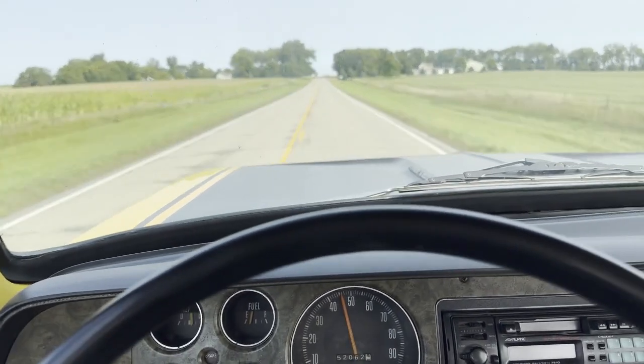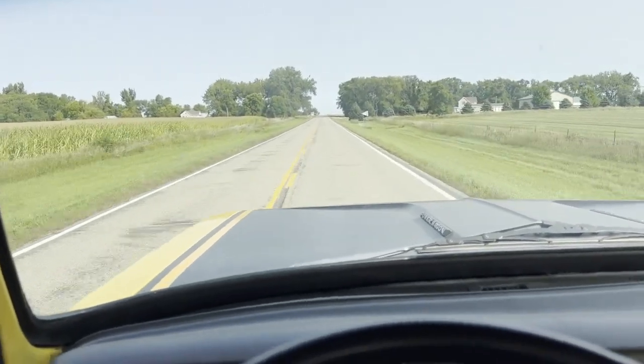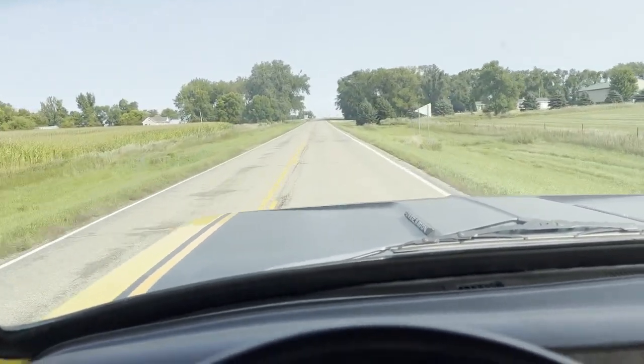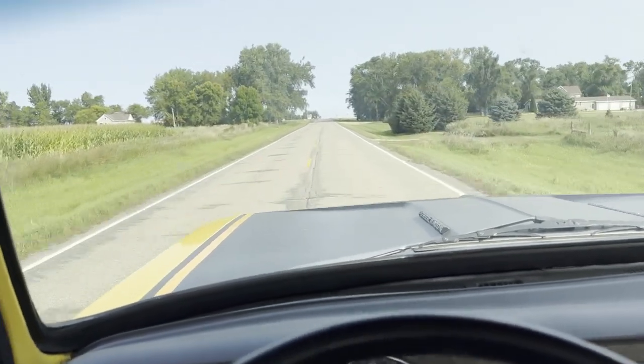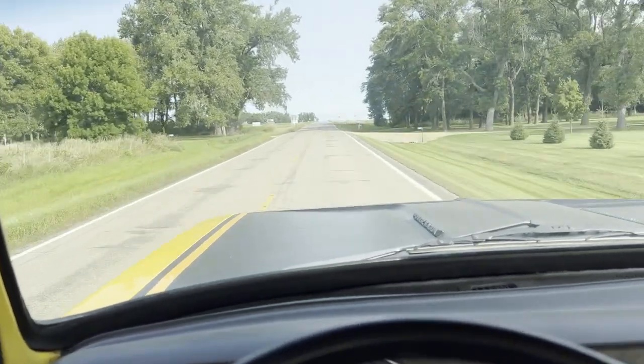Like I said, I'm going to guess the speedometer is about 10 miles an hour off. Up to the corner here, and I'll go through the shift points. Brakes work good.